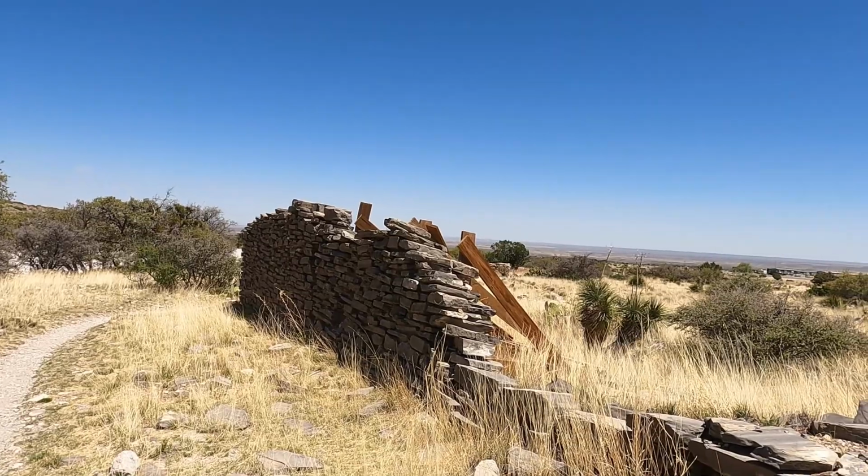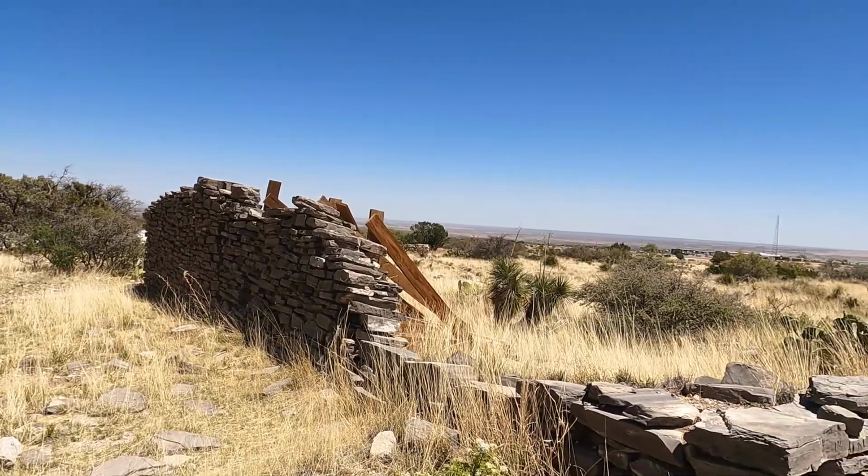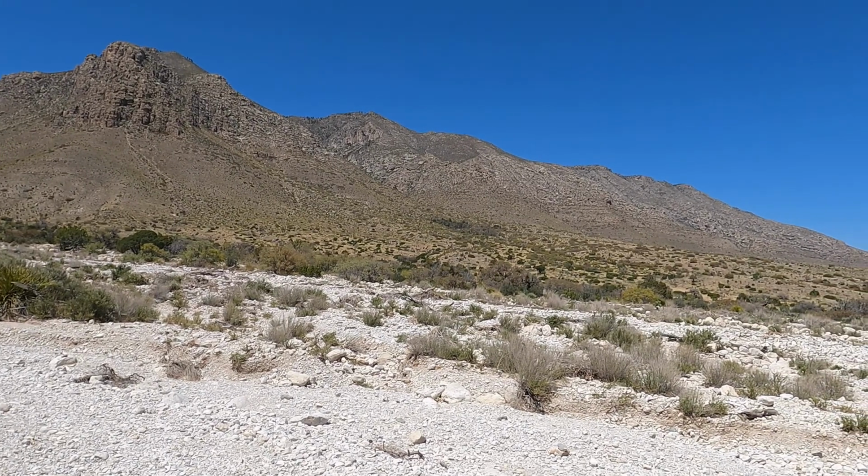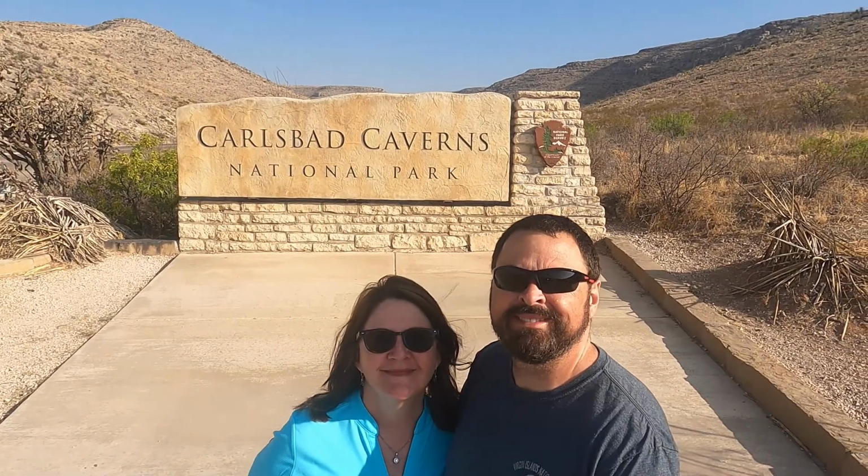One of the interesting things is there is the ruins of a stagecoach stop that came through this area in about the 1850s. So this is the actual building that was left there. Other than that, it's just very similar to Big Bend.